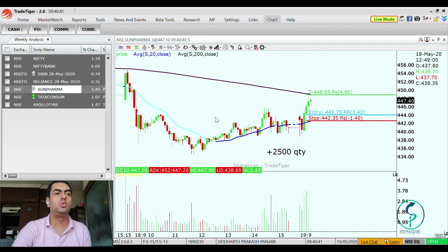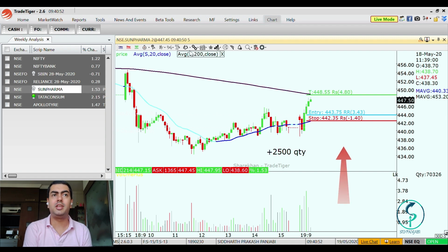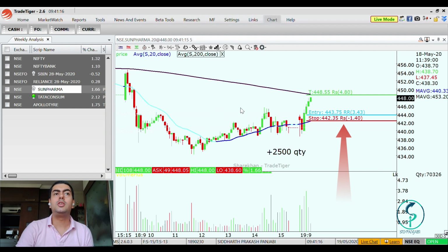So I'm just going to update you on what has just happened. I see Sunpharma has gone much higher, so I am going to trail my stop loss, which is called a trailing stop loss. The reason for me to trail the stop loss is so that my risk to reward becomes favorable in my position, because at the time when we entered the trade, we had a risk to reward of about 1:1.1. Now that I've trailed my stop loss to 442.35, my risk to reward has become 3.43. As you can see, the trade is working out in our favor.